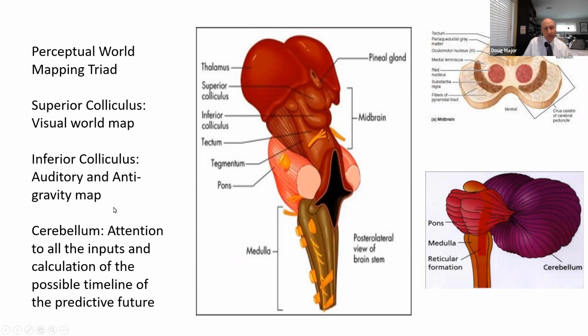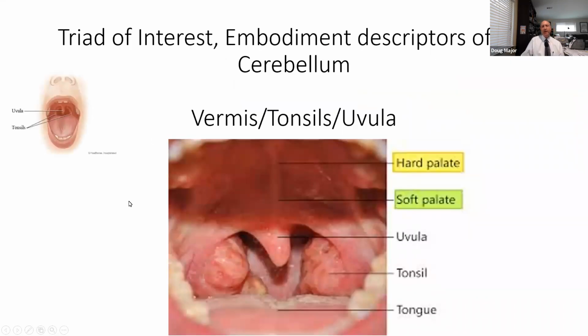The inferior colliculus gives that auditory and anti-gravity maps, again linked closely to the superior colliculus. And then there are all those close connections with the cerebellum for the attention inputs, the calculations, and the timelines for a predictive future. You see these massive amounts of neuroenergy just by cutting the cords there.